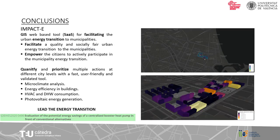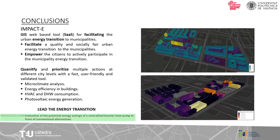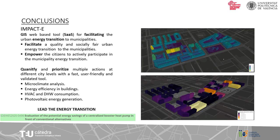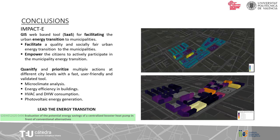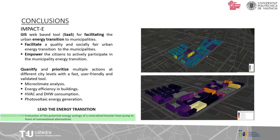Finally, just to say that this work will be implemented as part of a tool developed on the chair of urban energy transition in the Institute for Energy Engineering at the Universitat Politécnica de Valencia, and that hopefully will soon convert into the spin-off Impacte. The tool will be a geographical information system web-based tool as shown in the video for facilitating the energy transition to municipalities. You can learn about the saving potential using heat pumps energy on the session shown in the slide.